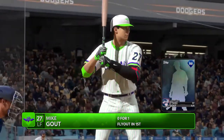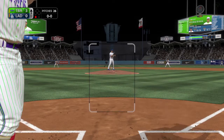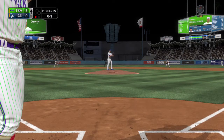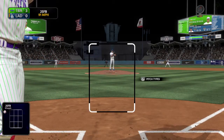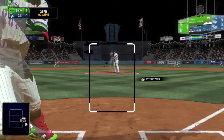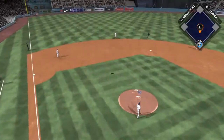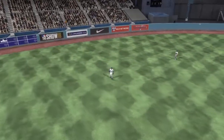Ready for another chance? Mike Catfish. He flew out in his last at-bat. Now here's the pitch. Swing and a miss that time. It's 0-1. Crowds him a bit with a fastball there, and it's 1-1. Laid off for ball 2. This is hit high in the air out toward left center. Kemp has a read on it. 2 down.